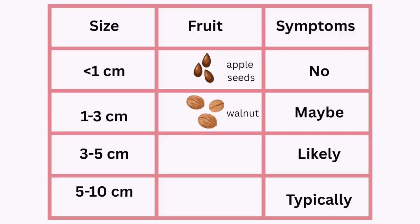Now, when we're talking about 1 to 3 centimeters, we're talking about walnuts, cherries, grapes. These fibroids typically don't have symptoms, but some women may experience some bleeding, maybe heavier than normal. But typically these are also asymptomatic. The bleeding may not be anything outside of the normal bleeding from the menstrual cycle. So that's something to keep in mind.